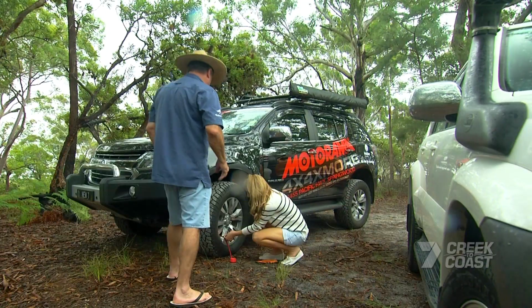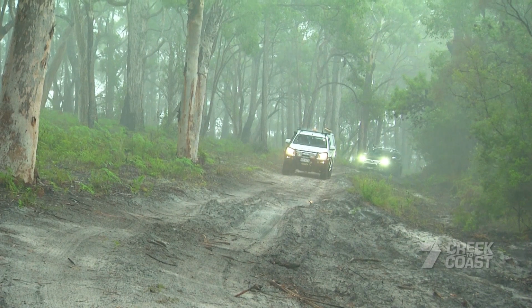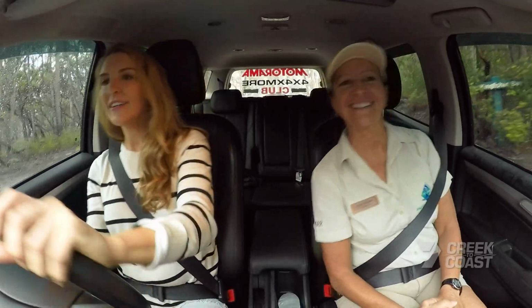Paradise has become a little soggy, but everyone says it makes driving on sand easier. Although, this might be too soggy. Doing great. Woohoo!